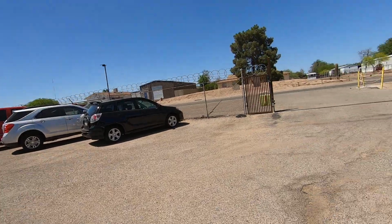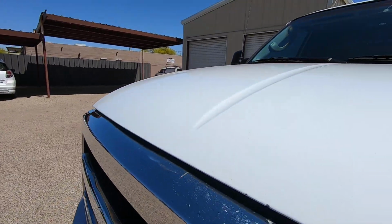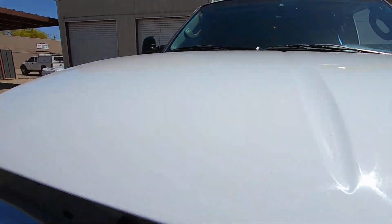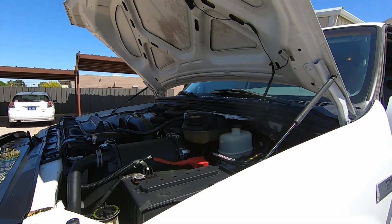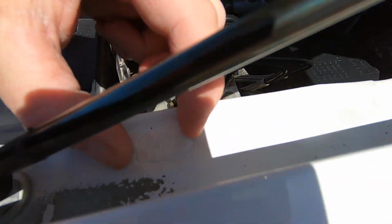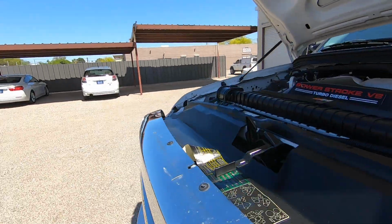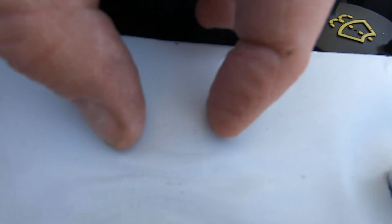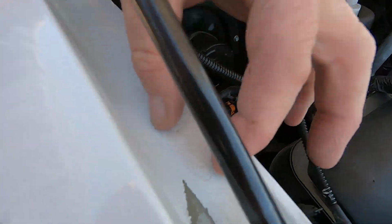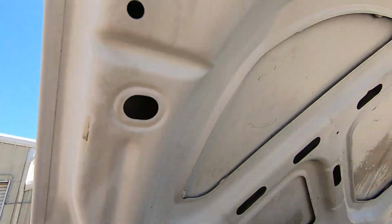All right, first thing we want to do is go underneath the hood and look for Ford stamps. Make sure that there's Ford stamps on the fenders of the Ford Sport and the hood. There's one there. That'll indicate that they're original parts. They haven't been replaced. Ford stamp there. Should be another one right here, and there is. And another one right here, and there is. And should be another one right there, and there is.